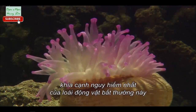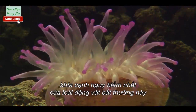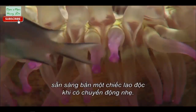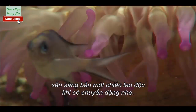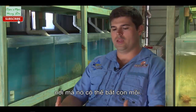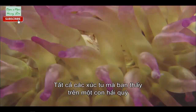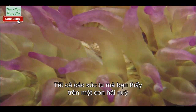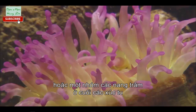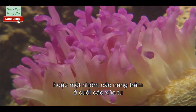Digestion aside, the most dangerous aspect of this unusual animal is its secret deadly weapon. Each tentacle is covered in stinging cells poised to fire a toxic harpoon at the slightest of touch. Every anemone has a mechanism where it is able to catch prey. So all the tentacles that you see on a sea anemone will have what's called a nematocyst, or groups of nematocysts in the ends of the tentacles, or even along the tentacles.